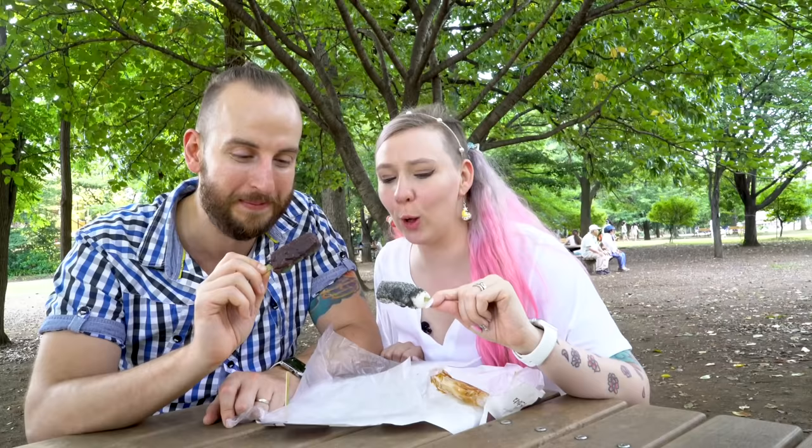Mm, so mine smells like a sesame seed. Mine smells like beans. You know what this reminds me of? If we were watching Iron Chef, the theme today would be beans. You just have beans on everything. Bean battle. Okay, here I go. This looks a lot like pepper, though. Oh my god. This is a winner.